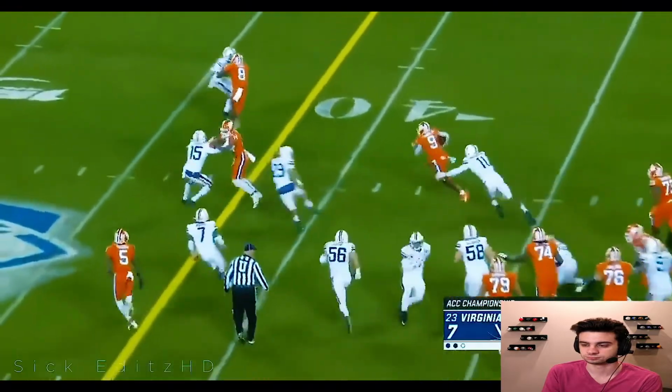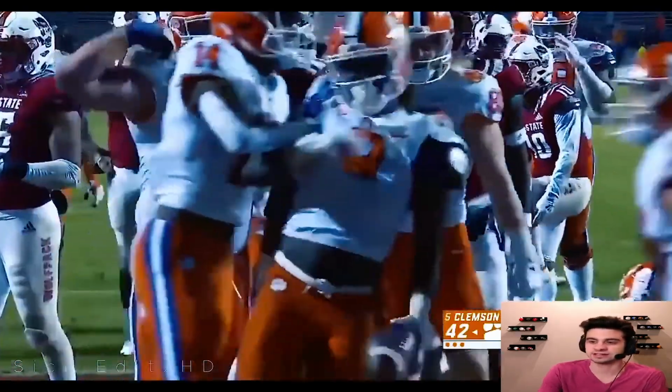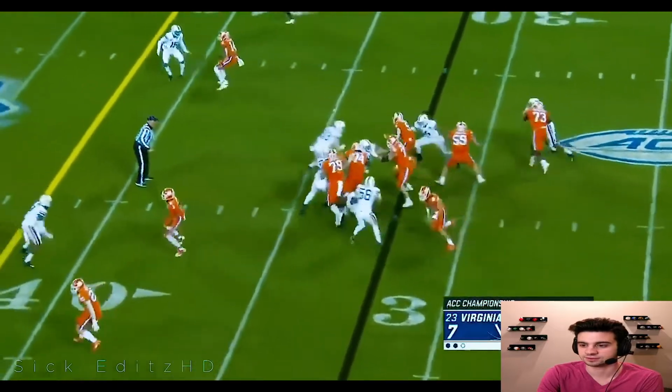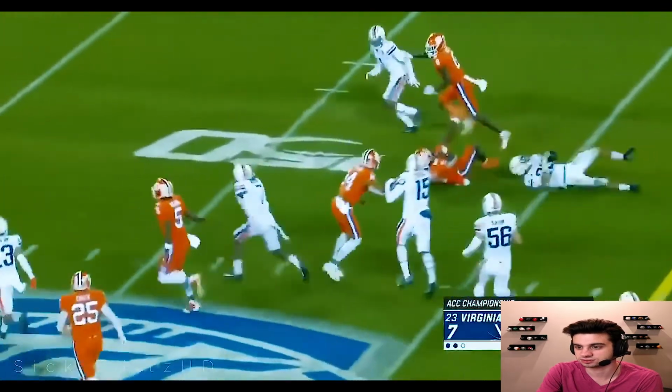There's Travis Etienne, able to stay on his feet. See, there's a perfect example. Yes, he gets tripped from the back, but I'll see if I can pause at the right time. There's Travis Etienne, bam, right here, he's gone. If he doesn't get tripped, and again, what can you do, right? But even still, he hits this hole, he doesn't get tripped up, he's taking that to the house. Able to stay on his feet.